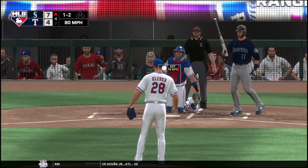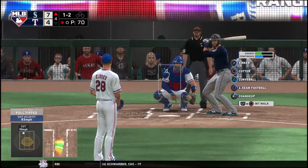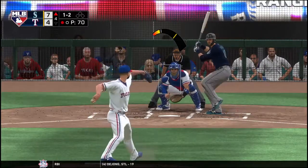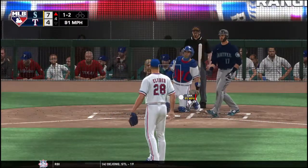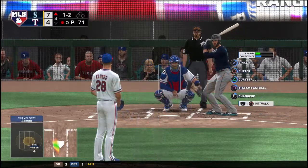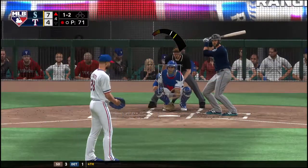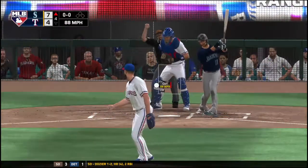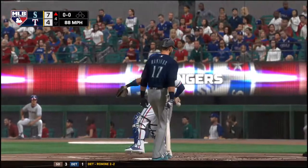Fouled off. 7 runs, 10 hits, and no errors in the game for the Mariners to this point. Another one sent foul. Looked like the cut fastball there, and he got him to swing through it for the second out.